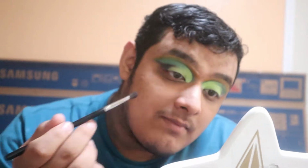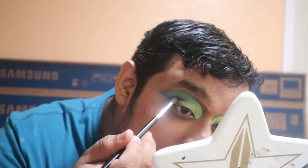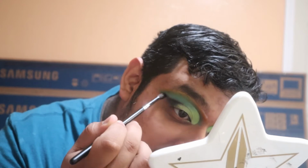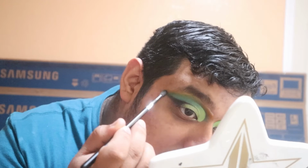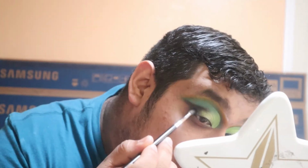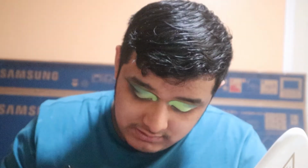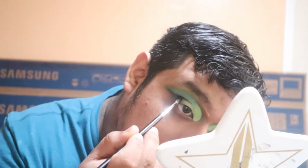And while I'm adding it, I'm also going to be slowly blending it in with this green shade that I added to my inner crease, just so it blends in and also doesn't create a harsh line. And I end up with this nice little shape like this, a nice little angle. And I'm gonna go ahead and do that to the other side as well.